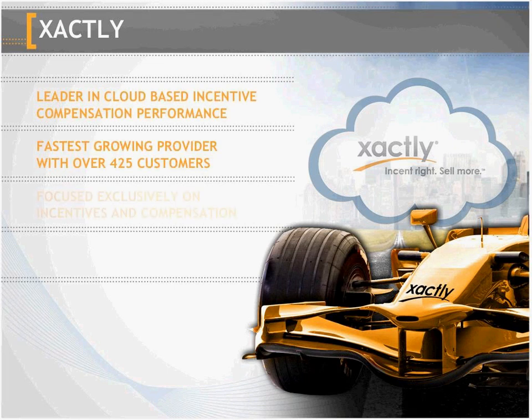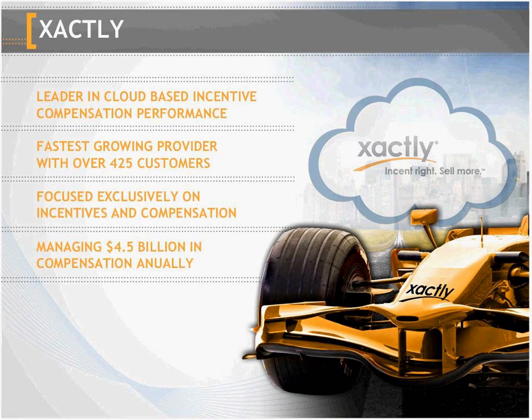Avanish, you had a tough act to follow. You spoke great about your platform, and it's one of the reasons probably why we built our product on the Force platform and are using Informatica. Just a quick high level about who we are. We are the leader in cloud-based incentive compensation, performance, and solutions. We are the fastest growing company now in the world. This slide says 425. I actually think by the end of this next quarter we'll be at about 500, so growing very fast.